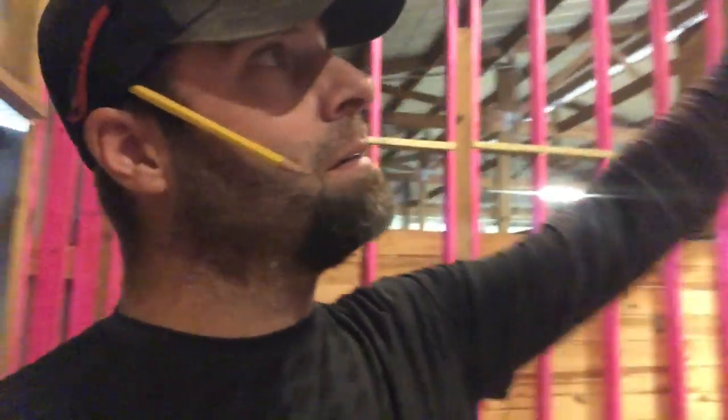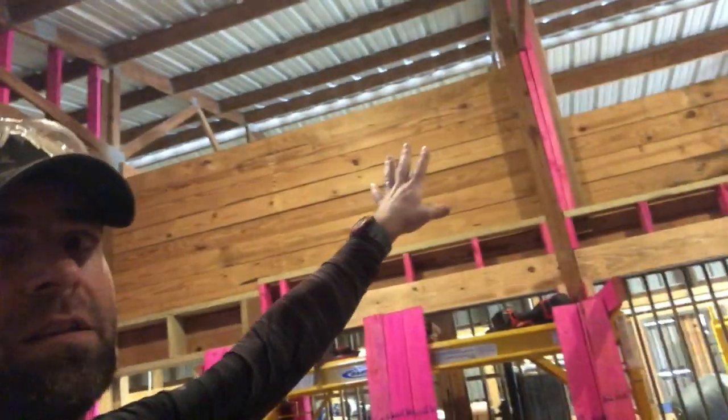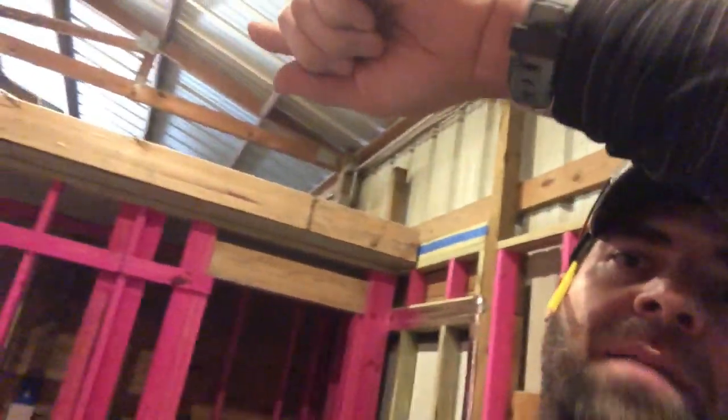So I don't have to do anything with their stuff. AC, I've at least got to have the exterior sheathing on all of these 4 walls because they got to be able to see what they're going to have to cut through and all that stuff. So there's a lot to do.